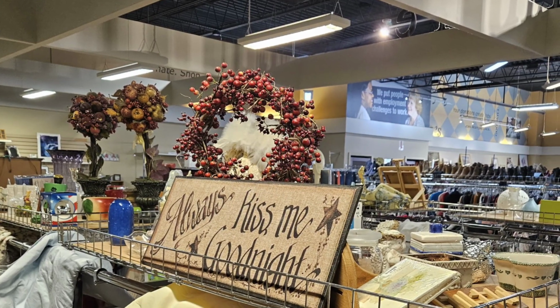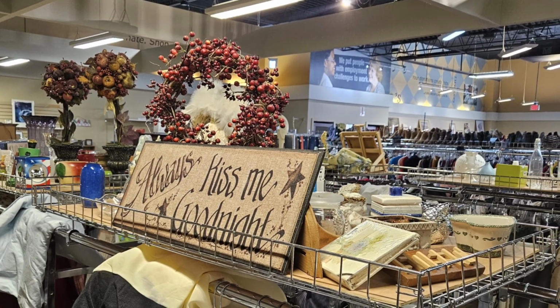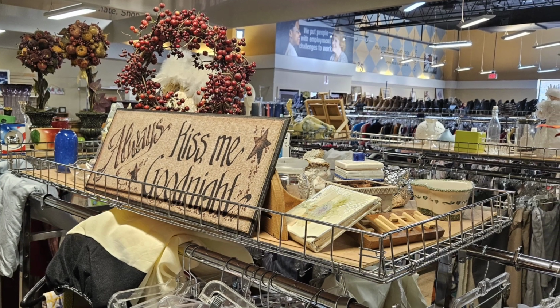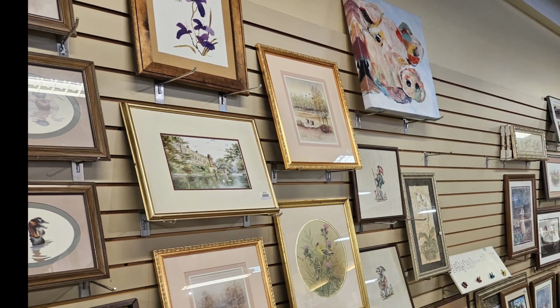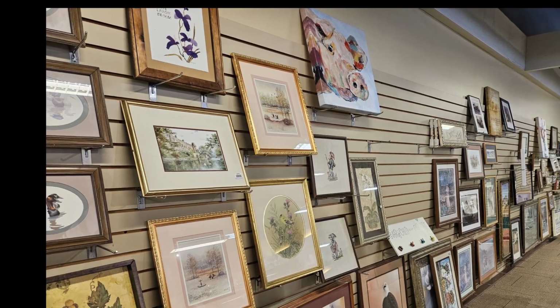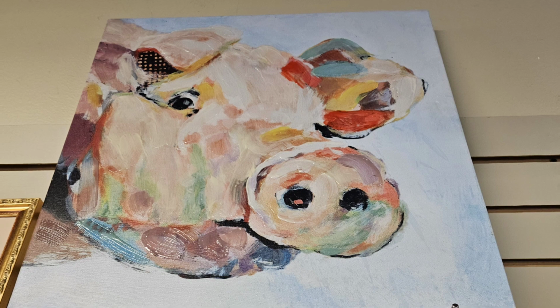They do put things up on top of the shelves where the clothing is in the one area, and I look through this every time. I just don't have any luck finding anything that I want. I also liked looking through the artwork, and I like that they have it hung like this so you can see all the pictures. I just have a feeling he's looking down at me.